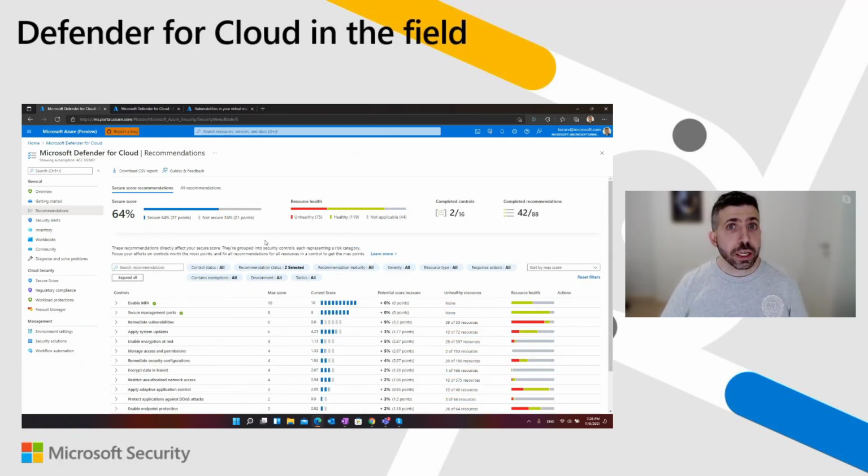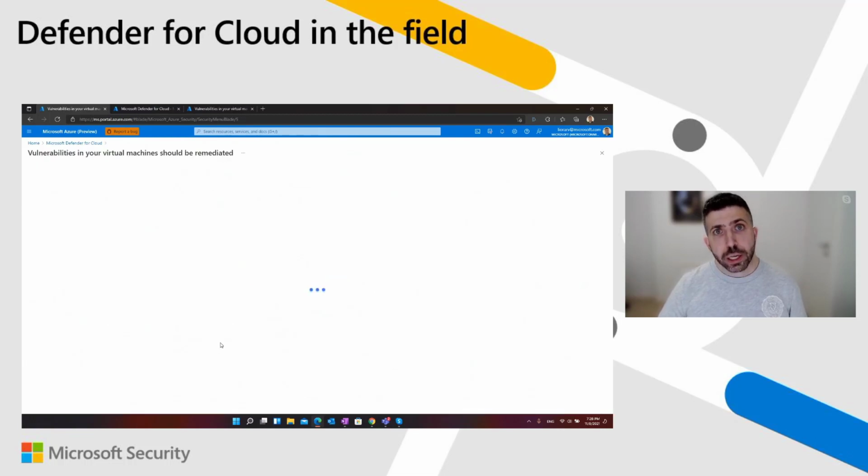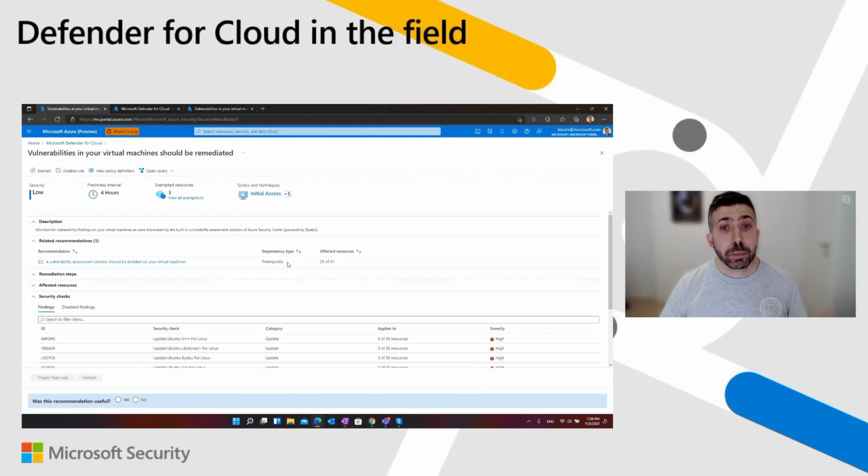So regarding related recommendations, we have a scenario where we want to focus on a recommendation, but sometimes we don't know what the prerequisites are that I need to complete before remediating it. So let's take, for example, the vulnerabilities on virtual machines. Clicking on a recommendation, I can see a new section called Related Recommendations. And we have basically three different dependency or relationship types.